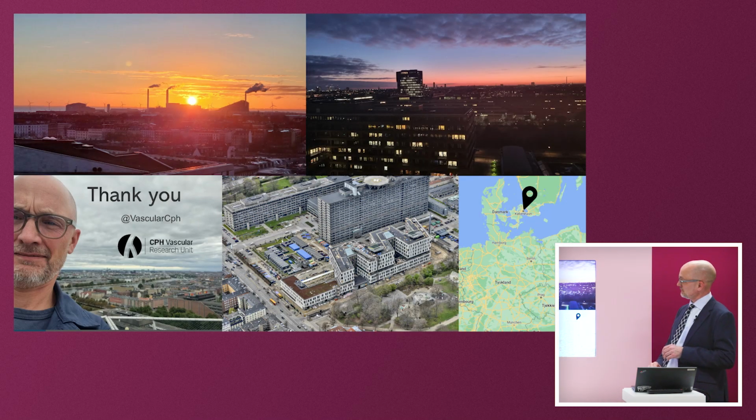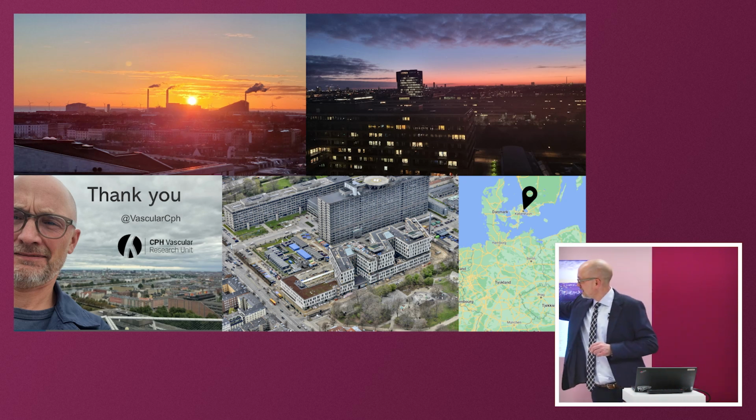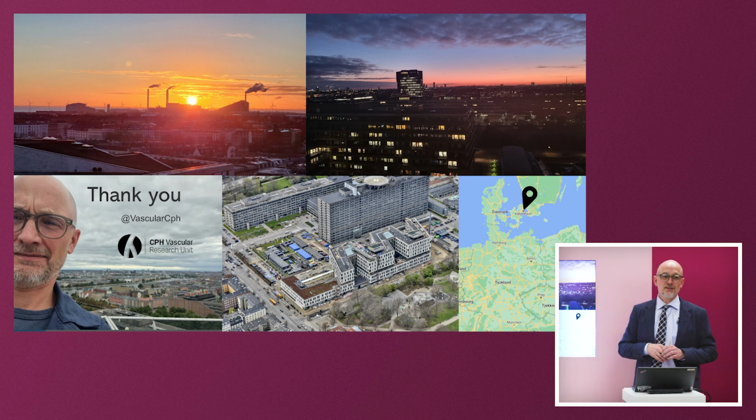That's it. If you don't know where Copenhagen is, it's here. And this is a drone. This is the view from my office, to one side and to the other side. This is a power plant. They are using waste to make energy for Copenhagen, and this is a ski slope. A ski slope, so you can ski in the summer here. You should come to Copenhagen.